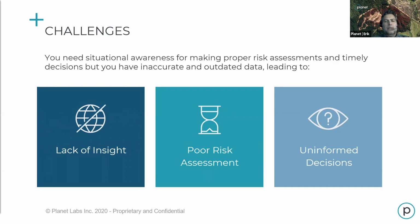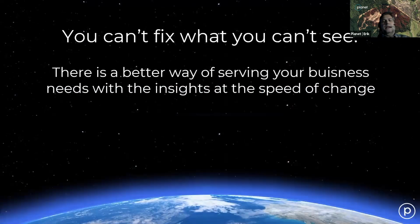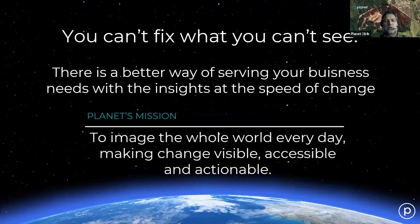So without the right data, you're lacking the insights you need to make better informed management decisions and appropriate risk assessment. We at Planet think that there is a better way of serving your business with the right data at the speed of change. Our mission is to image the whole world every day, making change visible, accessible, and actionable.